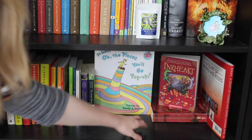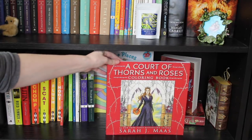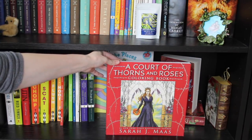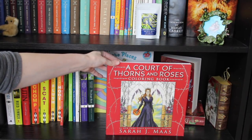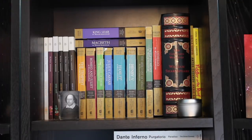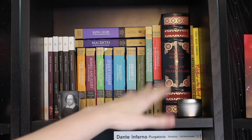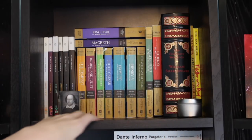And over here I have my two copies of Inkheart by Cornelia Funke. And then finally I have my A Court of Thorns and Roses coloring book by Sarah J. Maas, because I didn't know where the hell else to put it, so it's down here. Now moving on to my classics bookshelf. At the very top I have my Shakespeare basically shrine, along with a few other plays, but mostly it's Shakespeare.